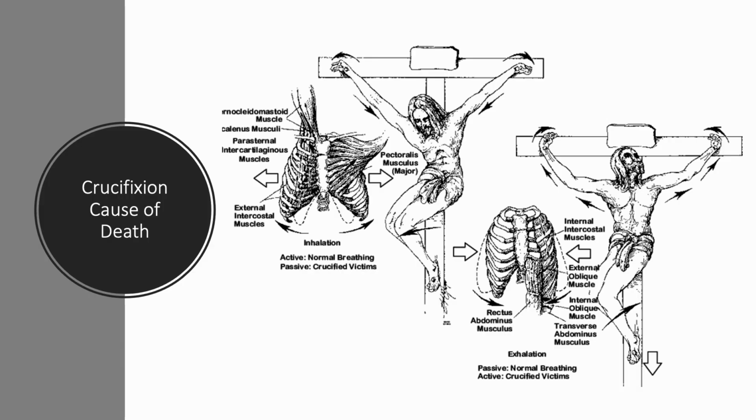As we've mentioned before, the main cause of death in crucifixion is suffocation. Here you see pictures of the 2 positions that you have to assume in order to push up.